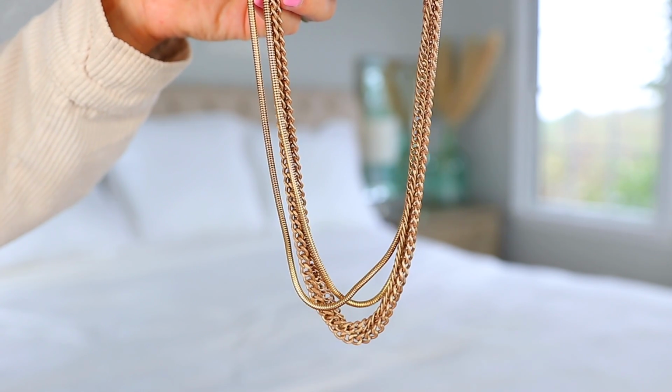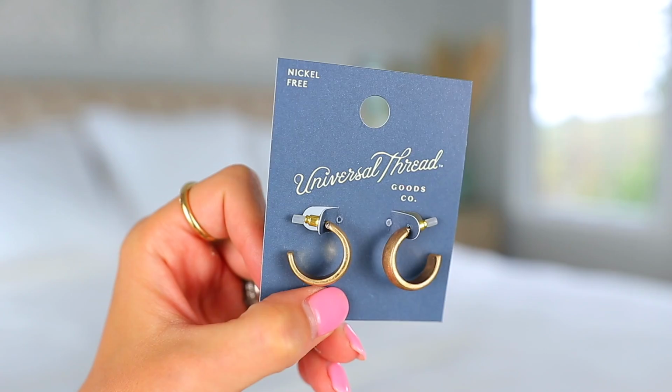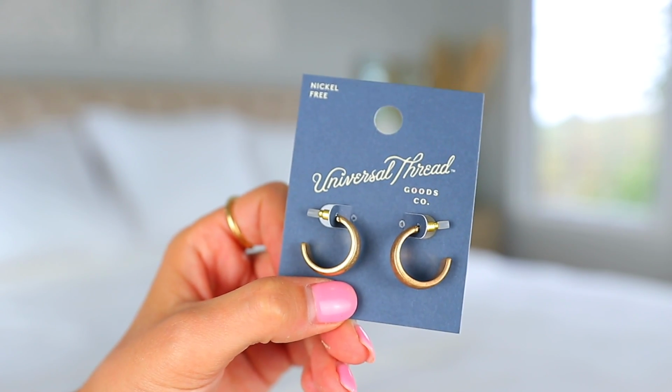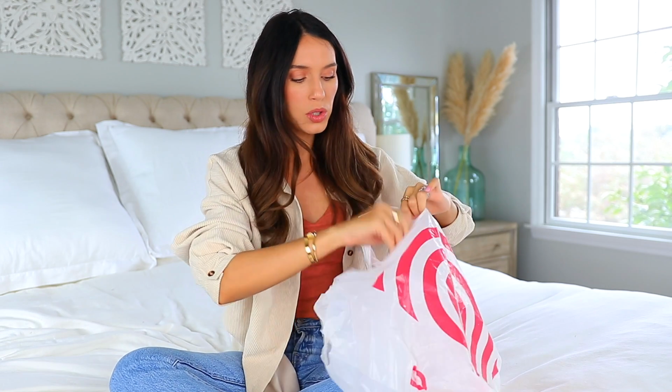It's $16.99. I also picked up some basic hoops that are also matte gold. I just thought it would look really great together. This would look good with pretty much anything, even what I'm wearing today. But yeah, love that. And then let's move on to some beauty items.